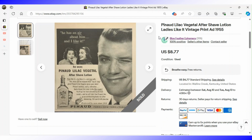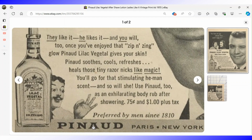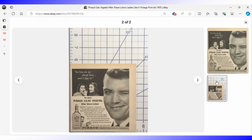All right, here's a small advertisement for a product called Pino Lilac Vegetal Aftershave Lotion. It says the ladies like it, and this fellow, he's got a secret that he's sharing with you. It says it soothes, cools, refreshes, and heals those tiny razor nicks. This is a company out of Paris, and it was established by Ed Pino, and that's basically all there is to it. It's a small ad.